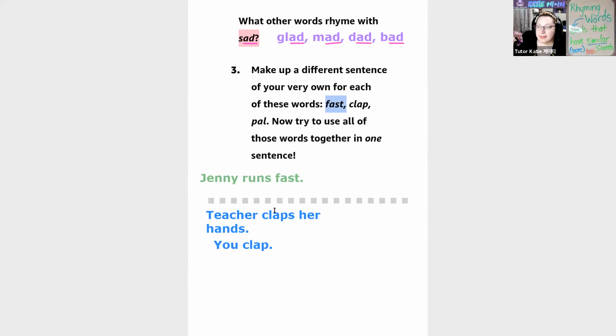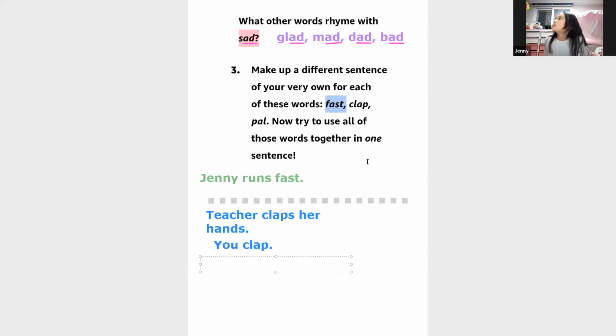All right, last word, pal. Think of a sentence using the word pal, which also means friend. Let's imagine a sentence using the word friend, and then we'll substitute the word pal for friend. Sorry. What kind of things do you like to do with your friends?